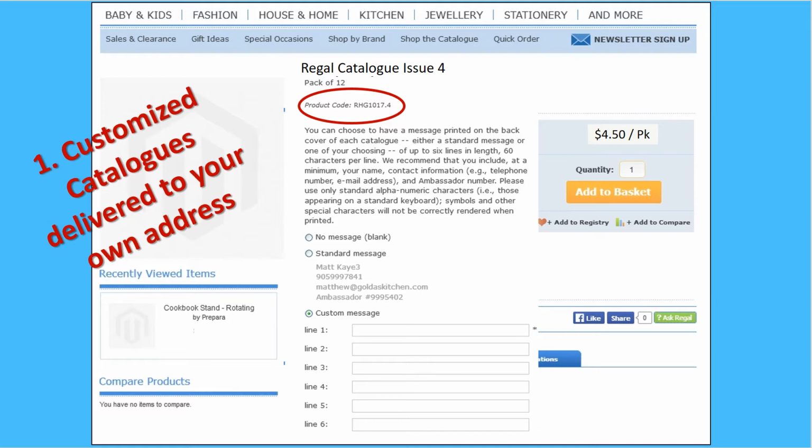So here's the options that you have for printing or not printing on your catalogs. At the back of your catalog cover, it will say something like this: contact your Regal ambassador today! Exclamation mark. That's in large print, and then there's lots of space beneath that for us to put your personal message, your contact information. You could choose to leave that space empty, leave it blank, and that would be the first option that you see on your screen right now. You would click the first option, which says no message, blank.